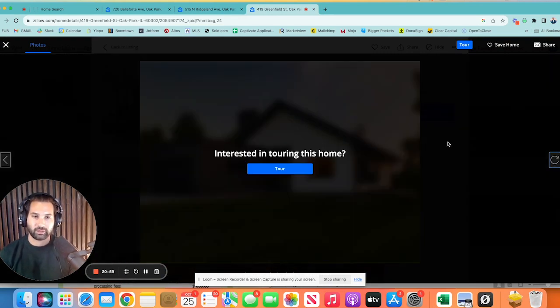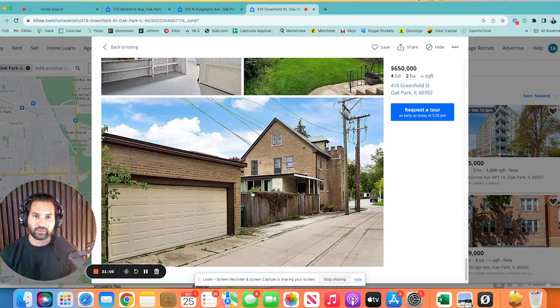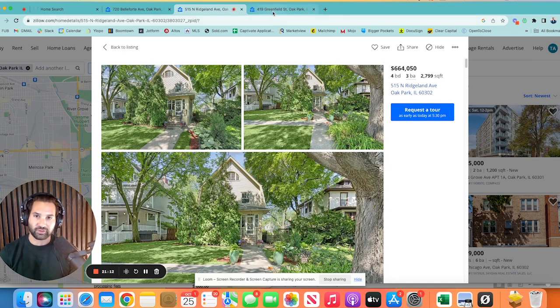And I don't know. What do you guys think? I'm curious what you think about these homes. Which one would you pick as your favorite? I think that I would probably pick the one on Ridgeland. This one was probably my favorite, and I think it just has the most potential.